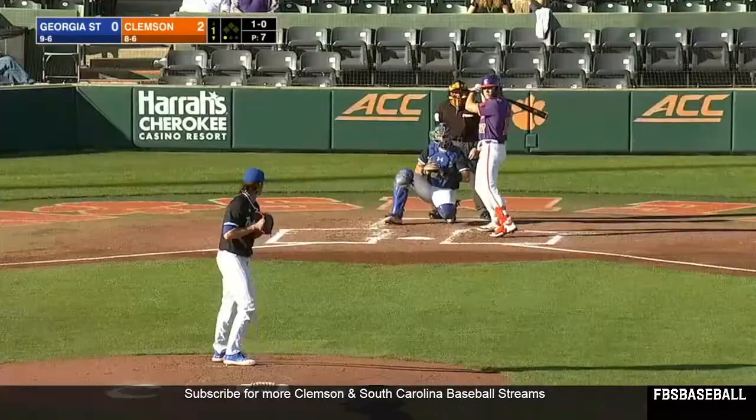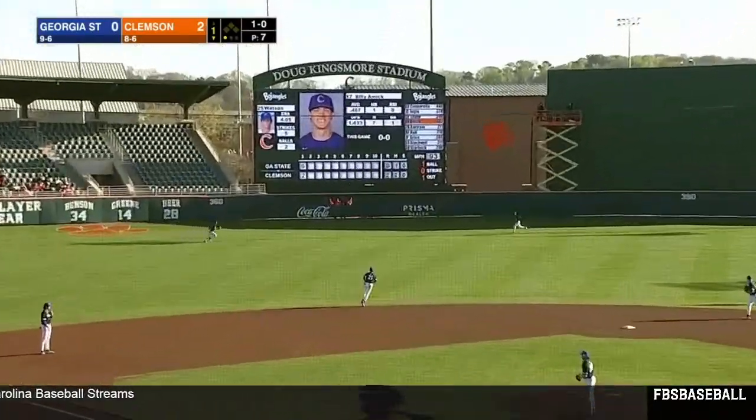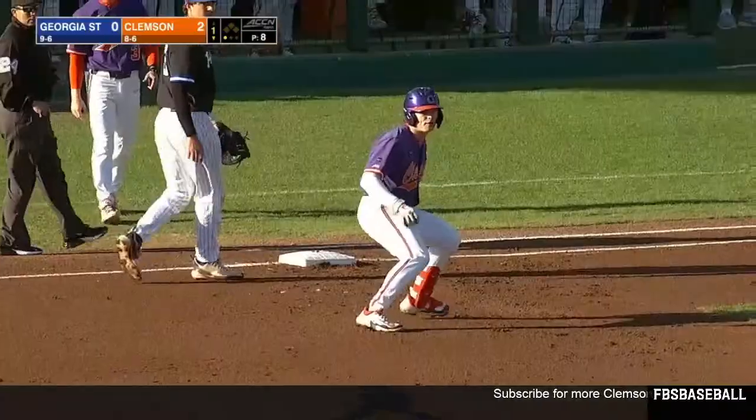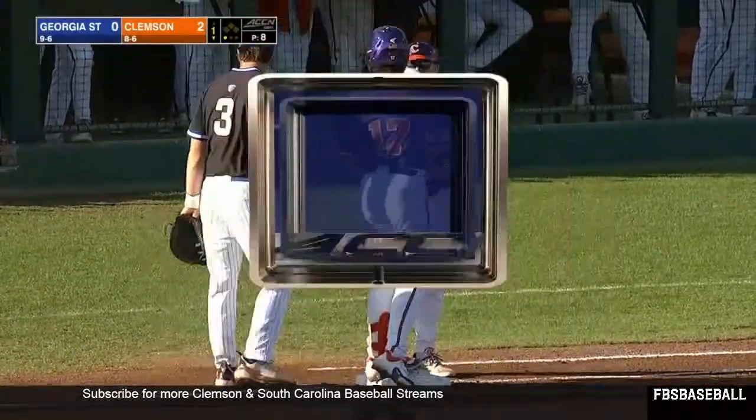Billy Amick, two for five with a couple batted in the first contest. Looped into left center field. That'll get down for a base hit. Amick getting another start at first base, and keep hitting like that, it's going to be hard to get him out of there.